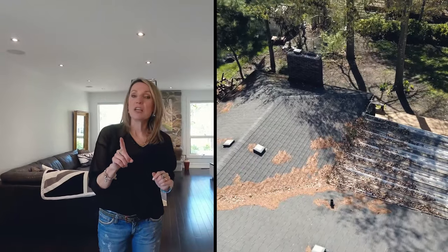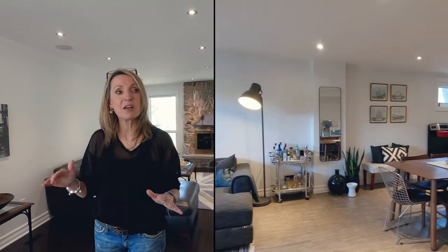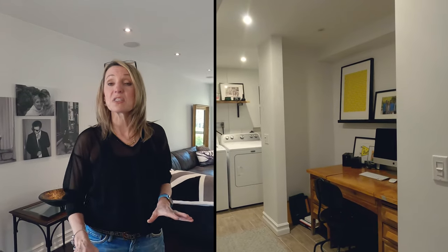And then that's not it. The bathrooms are absolutely fit for a king and queen. You'll love the tile, the cool hardware that's there, the tub that's gorgeous. And then downstairs, you have a fully finished basement, probably adding on. We've got 18 up here, probably close to 1,500 downstairs as well.